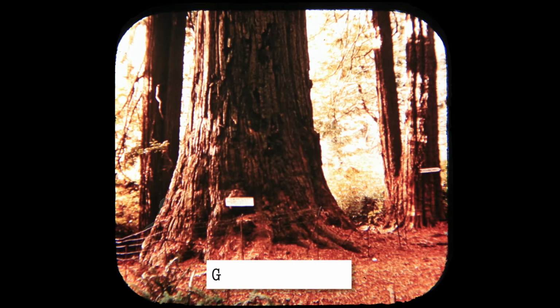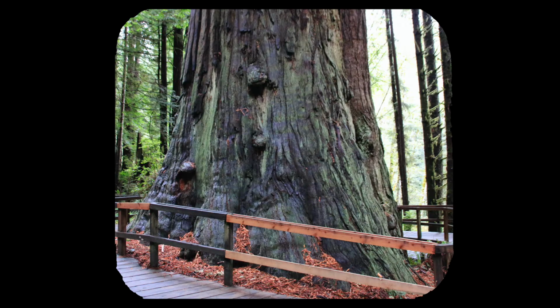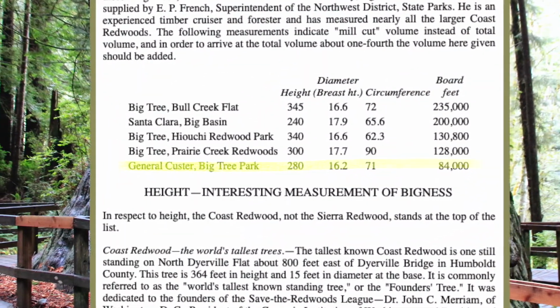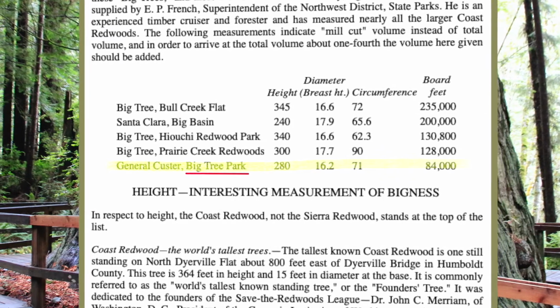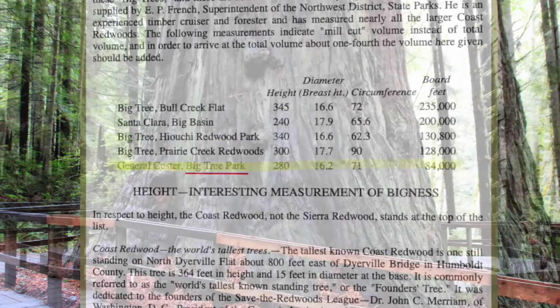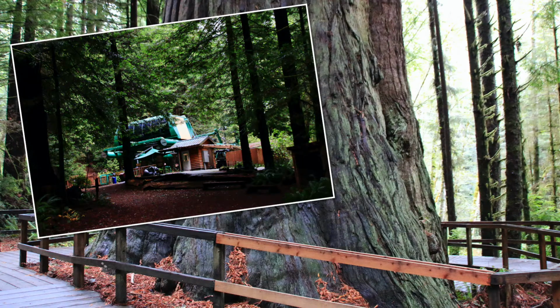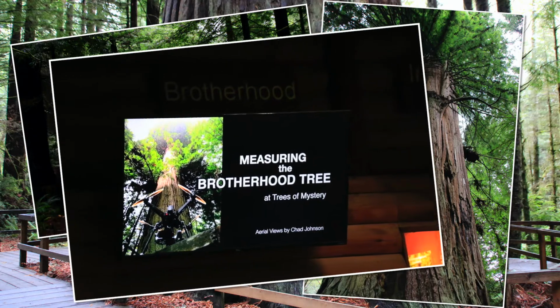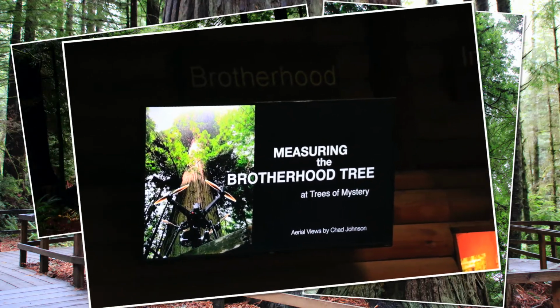Next up, General Custer Tree. Finding this tree was another mystery. There's some reference to it online, but Big Tree Park doesn't seem to exist anymore. As we were waiting our turn to ride the SkyTrail gondolas, we watched a video about this giant tree we were standing next to, and were surprised to find it was the General Custer Tree.